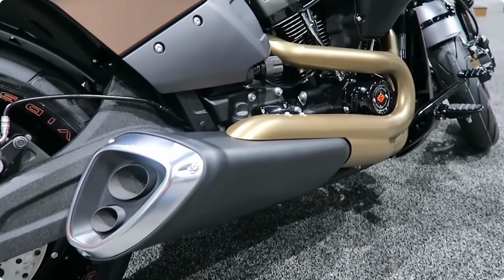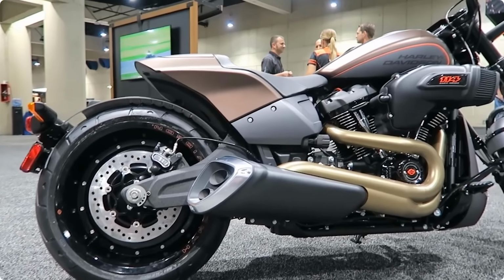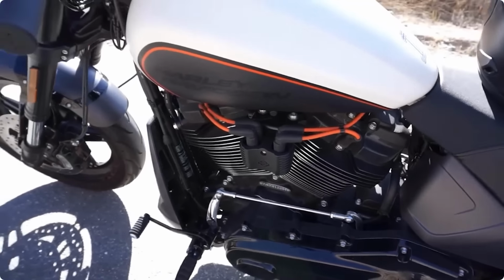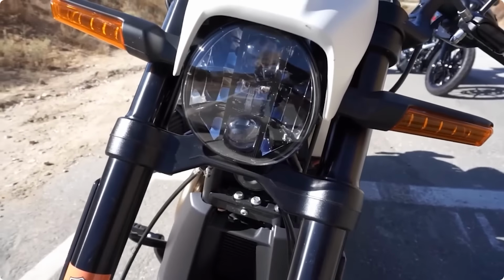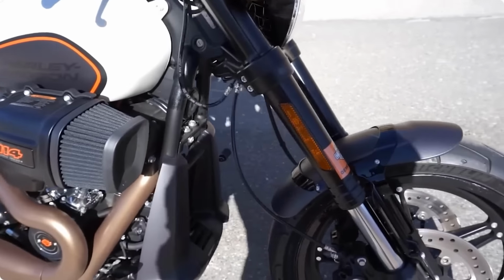I want to say the first year it was out in 2019, we may have sold like 3, maybe. It was just such a huge flop. And it was sad, but I've never seen a bike flop so hard, probably since I've been doing this. Maybe the Street 500 and Street 750, those were real turds.